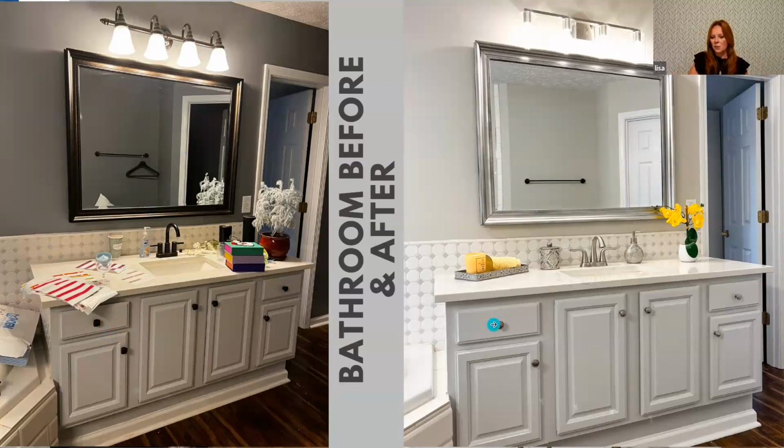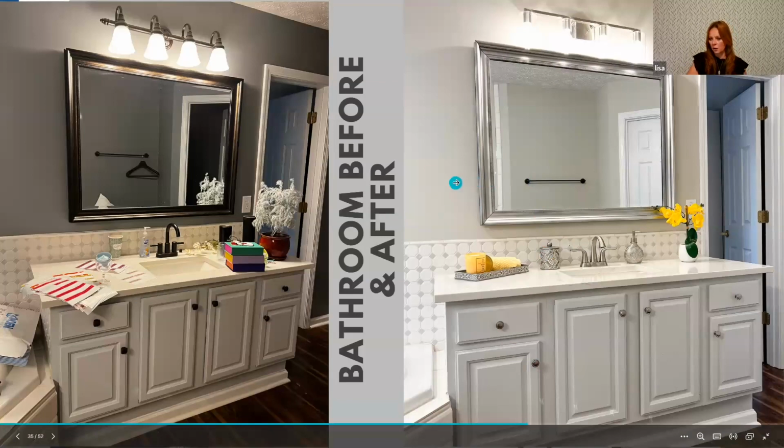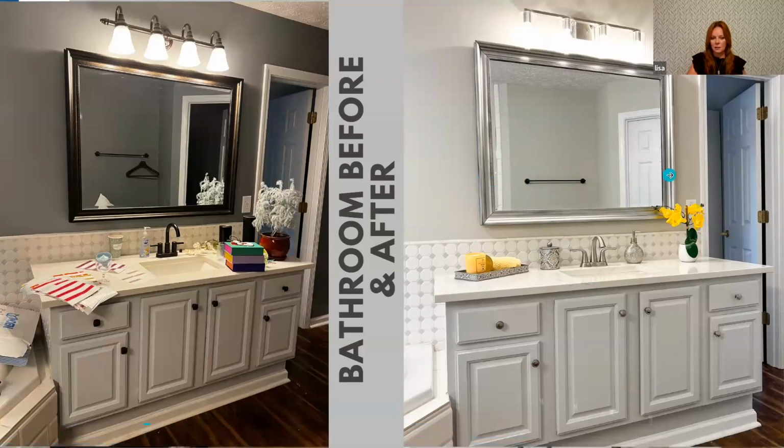So the only thing I had to do was switch out these knobs, switch out this faucet and this light fixture, and simply paint this trim around here. And now the gray and white actually flows, looks much brighter, newer, and refreshed.